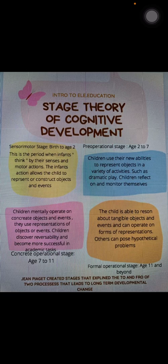For the third stage, concrete operational, children mentally operate on concrete objects and events. They discover reversibility and become more successful in not only academic tasks, but also in life tasks as well. They tend to be attached to concrete situations like time, the quality to understand things, independence, and space.